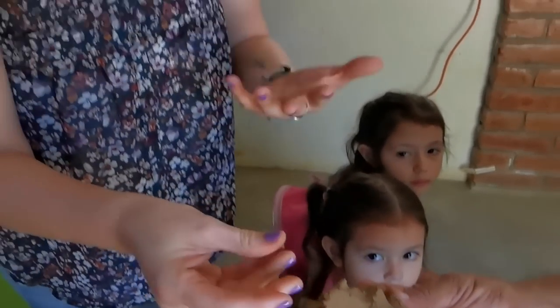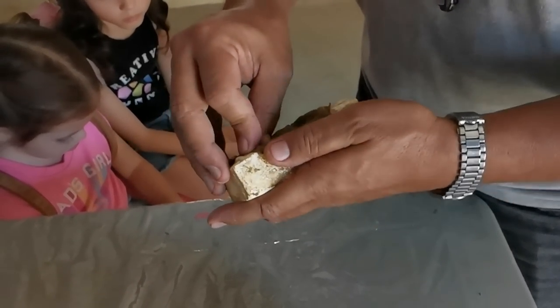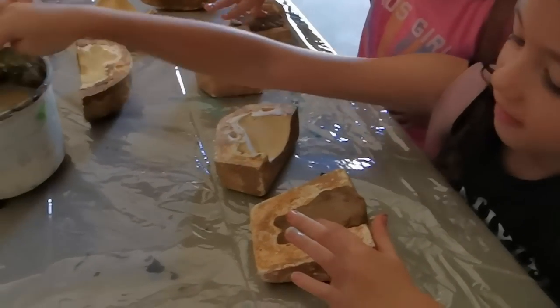Texture is really cool. It's a little sandy, but really moldable.